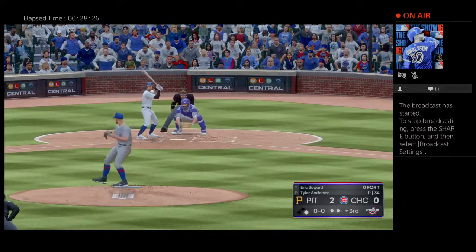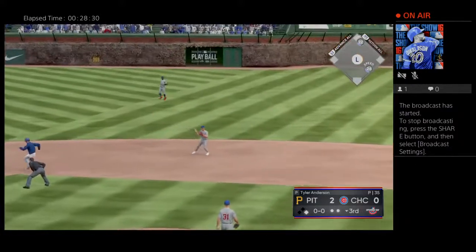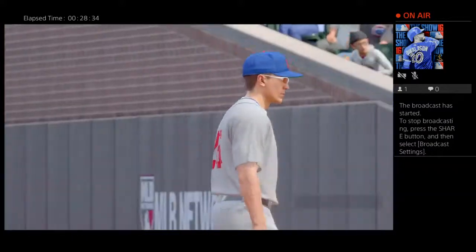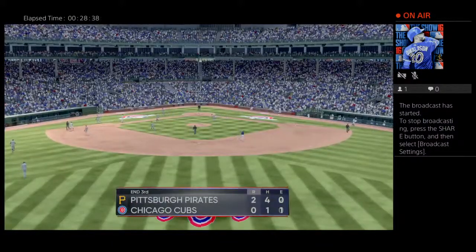Here's Eric Sogard. And he puts it on the ground to second. Reined in. They'll whip this one to first in time, and that ends the inning. 1 left for the Cubs. They're down 2-0.